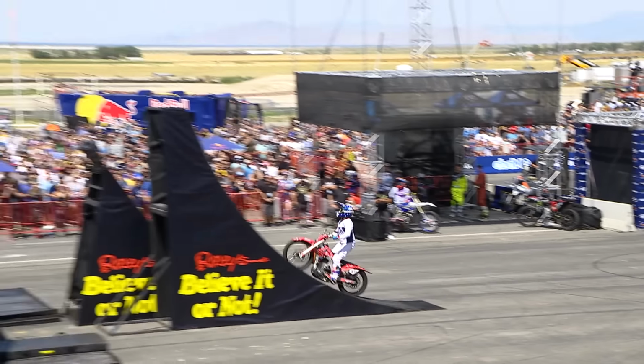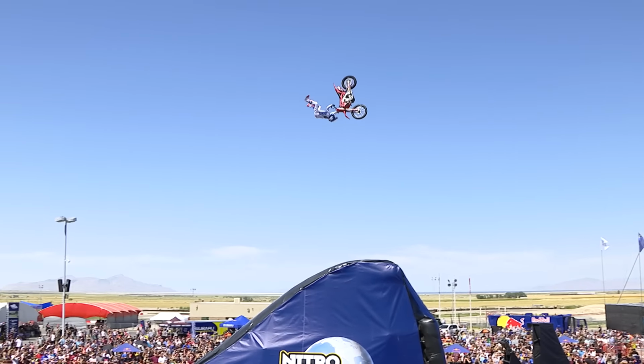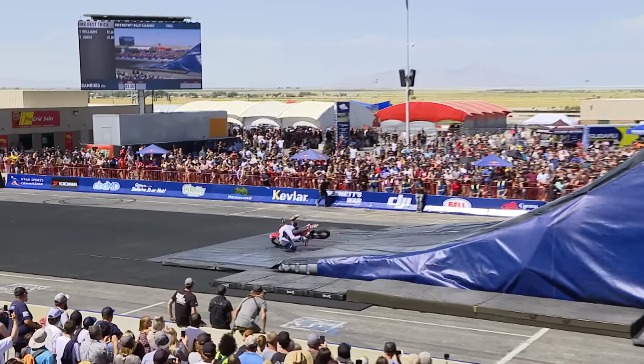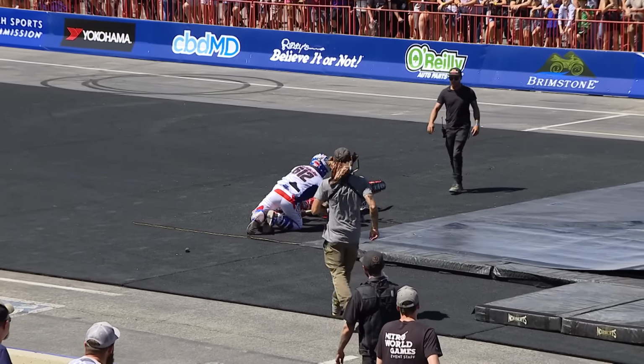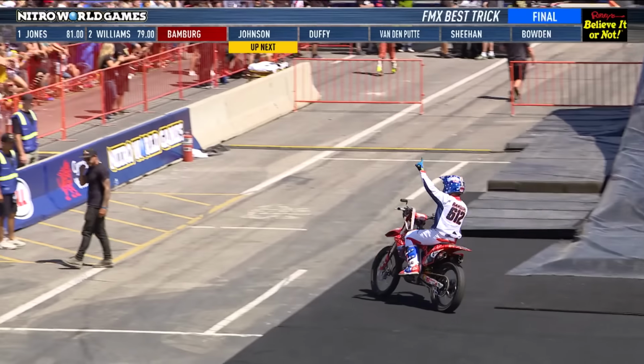That says everything about the impact. We're talking 50, 60 feet. Oh, that is terrible. Right back down. And again, Bo is tough. He rides motorcycles all of the time.